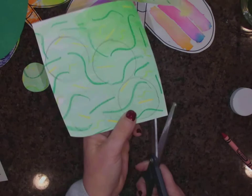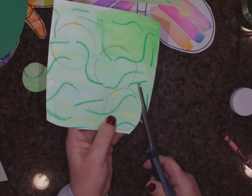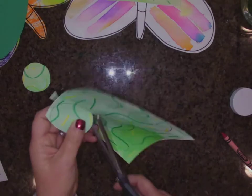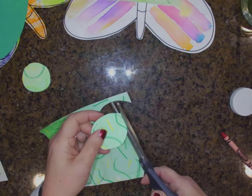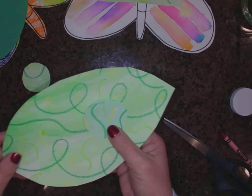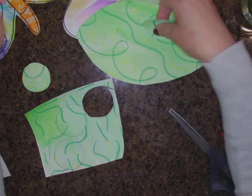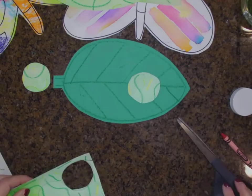So I'm taking my time to cut around the circles of my caterpillar's body. So I have some nice circles to put him together. Okay. And I would be able to put him now. Those are pretty similar, aren't they? So maybe if I were doing it a different way, I would put different designs on it. So you can see it, I'm going to put him on this leaf right here. All right. You can see him better when I do that.